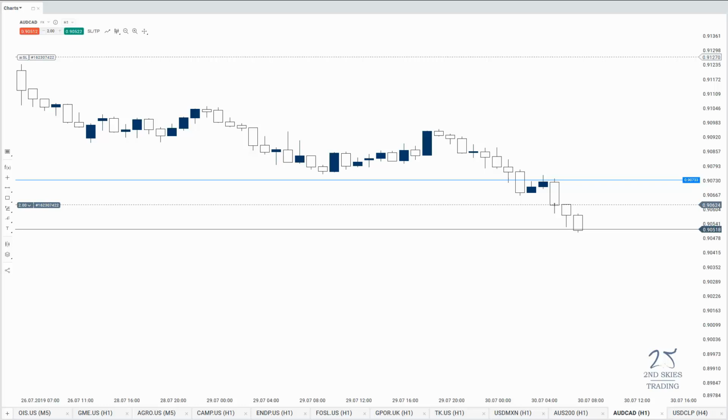Got a live trade set up for you here, AUDCAD. I am in this trade right now to show you my entry, my reasons for getting in the market, my stop loss, and my take profit. Really walk you through this whole trade. I'll show you how I trade with my own money in real time. So let's go ahead and jump into this.